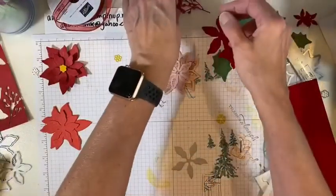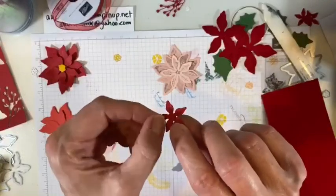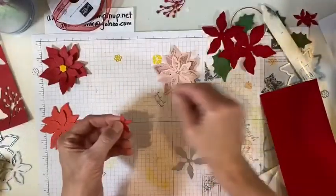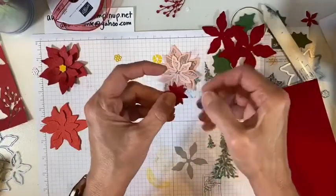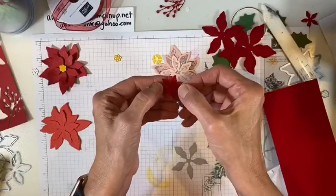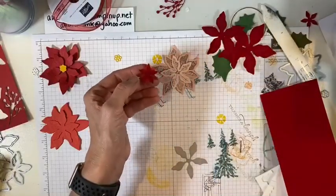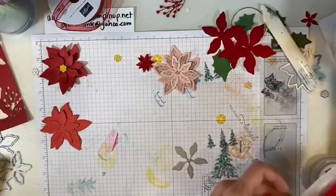Let's see. The little pieces. So you could make little poinsettias with the little tiny pieces. And, you know, maybe you would stack. Ooh, here's the fuzzy one. You could stack 2 of those or something and put them on a card. So I think those are fun. And of course you could stamp and color. There's a bunch of fun you could have with that.